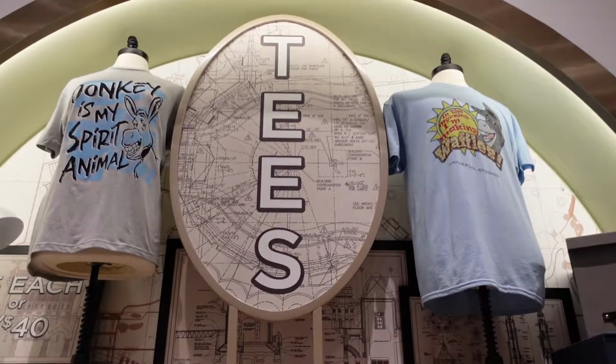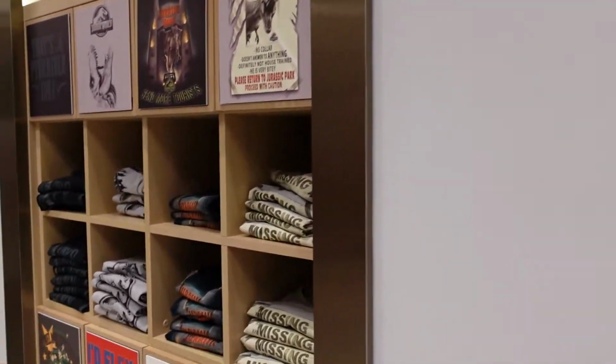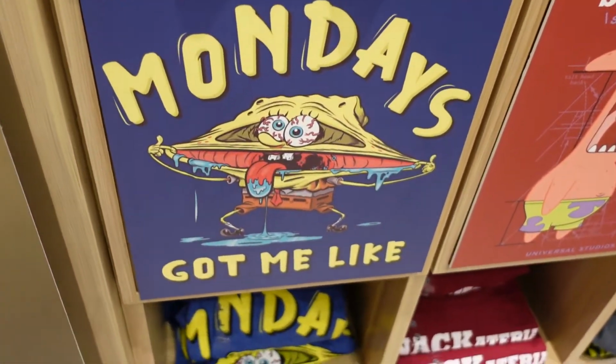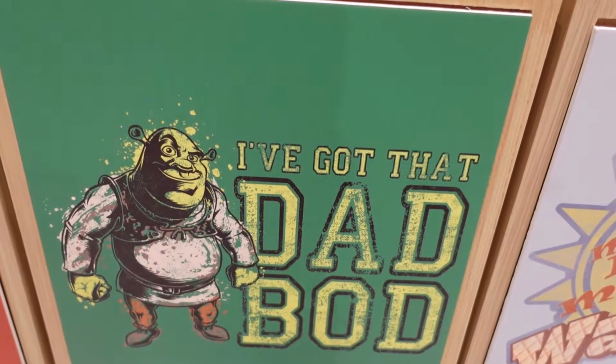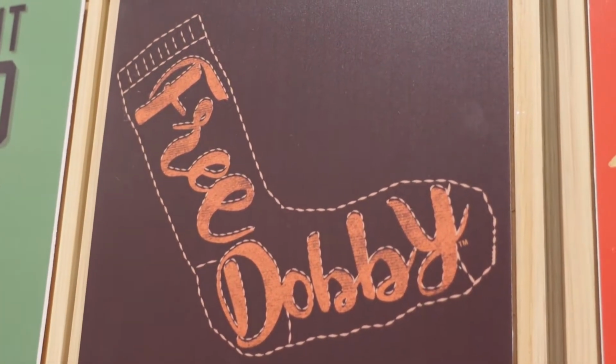We also have this tea wall. Some of these teas have been featured in the park already, but not all. Monday's got me right. That's a new one. I've got that dad bod. It's hilarious. I really like that free Gobby shirt too. I'm gonna have to pick that one up for myself.